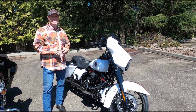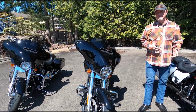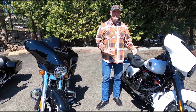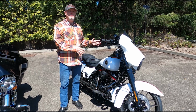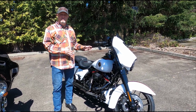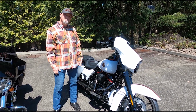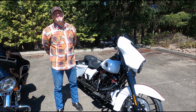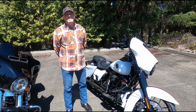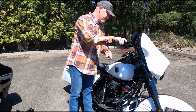So it's a matter of personal taste. I personally could ride any of these and really enjoy the bikes. Same here. If I had the financial means to buy the CVO, I absolutely love the way this bike looks, the way it feels, the way it sounds, the way it performs. So before we get going, people want to hear how the Street Glide CVO sounds, so let's start that up and get a little taste of it.